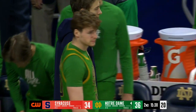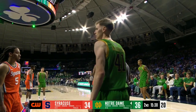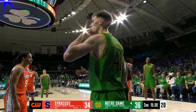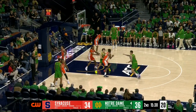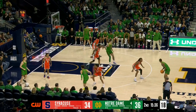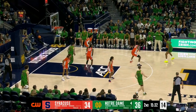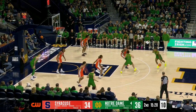Incredible leaping dunk late in the first half as well. Jyare Konieczny had double-doubles in back-to-back games last year. Still in the lineup for the Irish. They have possession. Lacko and Shrewsberry. Davis is 4 of 5 from the floor.